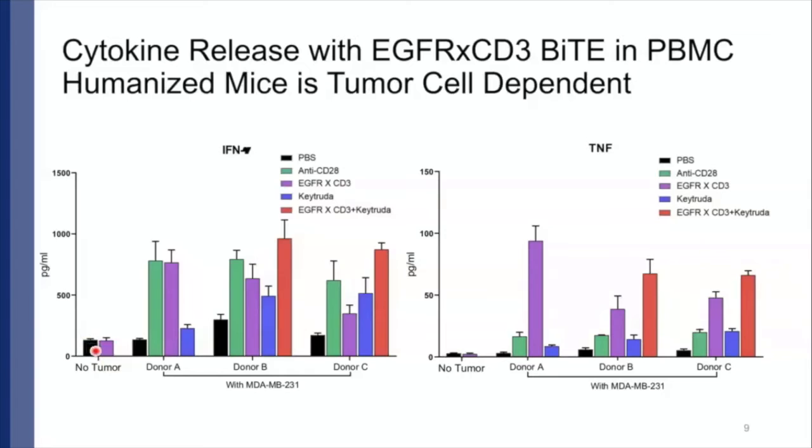However, when there were tumor cells present, you see a significant induction of interferon gamma and TNF across all three donors that we had looked at. Once again, you can also see the difference between donors when you looked at the cytokines that are released.